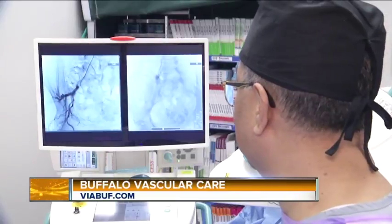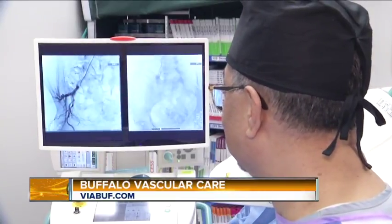And what is recovery from something like this? In general, people will come in, have their procedure, and leave, and they will walk out in 2 to 4 hours, and the blood flow restoration is immediate. Amazing. And the only thing we require is no heavy lifting for about 3 days.